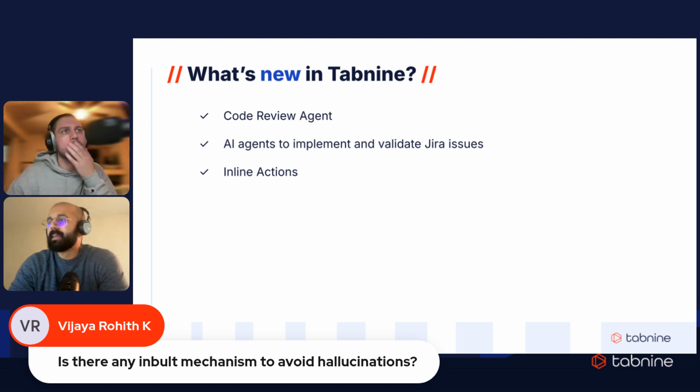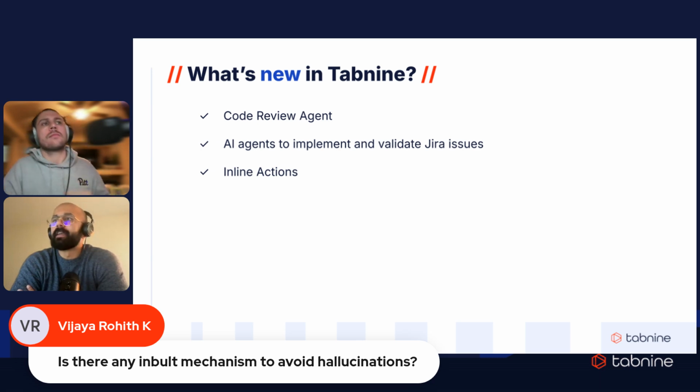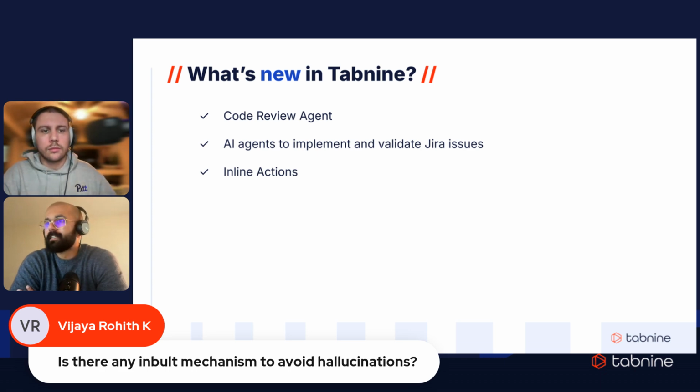Is there any inbuilt mechanism to avoid hallucinations? So when you're thinking about AI hallucinations, Vijaya, really the source of that is the LLM not having enough context or knowledge about exactly what you're working on, right? Secondly, you'll see hallucinations from LLMs when you're using broader use case LLMs like ChatGPT or Gemini in their non-AI code assistant use cases. So with Tabnine, specifically with our models, hallucinations aren't really a concern that we've seen from our customers.